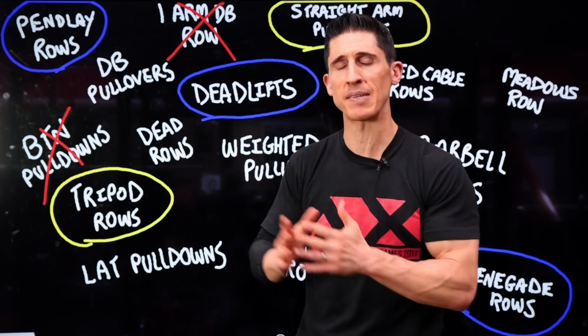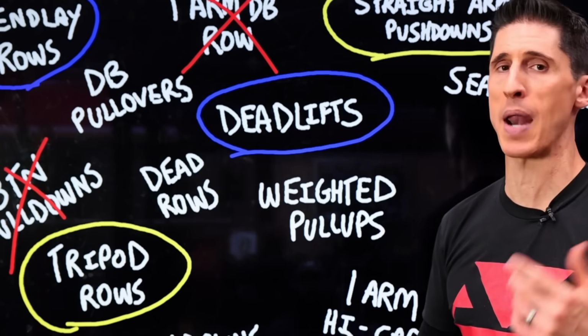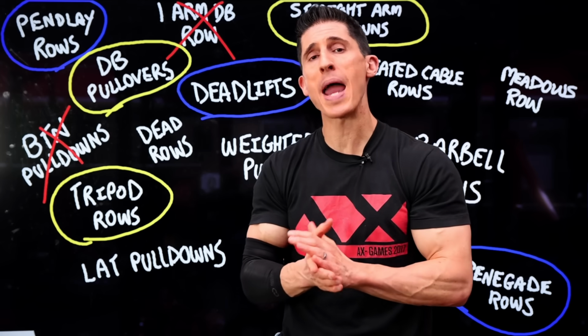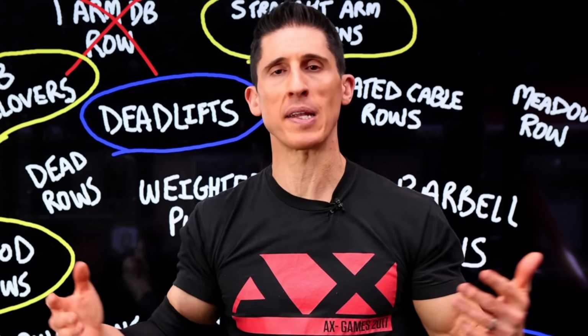The point is, this exercise has been a staple lat developer for many, many years because it can deliver the gains. If you know how to perform it right, the dumbbell pullover gets another yellow circle here for a better still exercise. Interestingly, for you bodyweight guys out there, you actually too can get the benefits of this exercise without even having to own a single dumbbell.